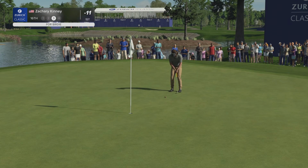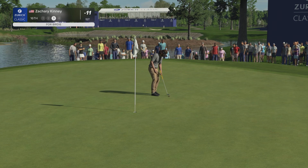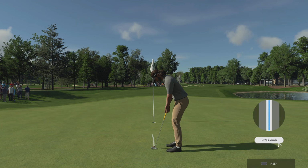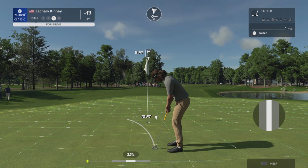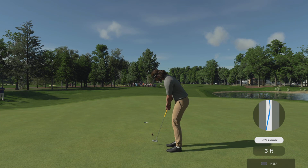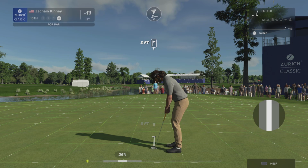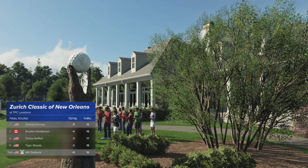Oh, that's outstanding. Another great shot by our leader. Here's a chance to get to 12 under. All right, guys, this for 2 birdies in a row. That was a gallant attempt. A par putt awaits. Job done. Let's head to the next.